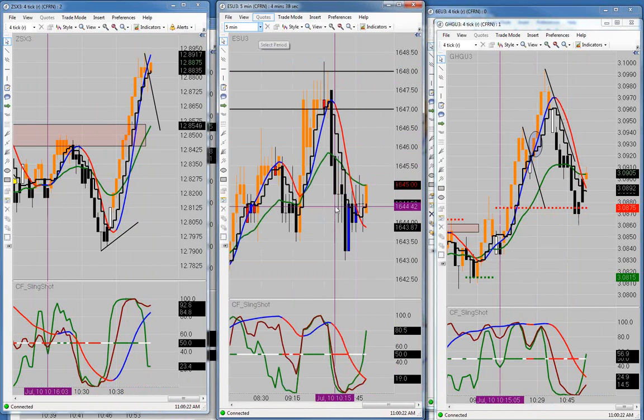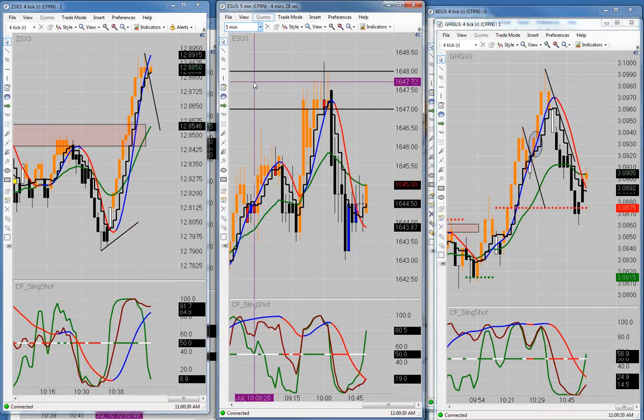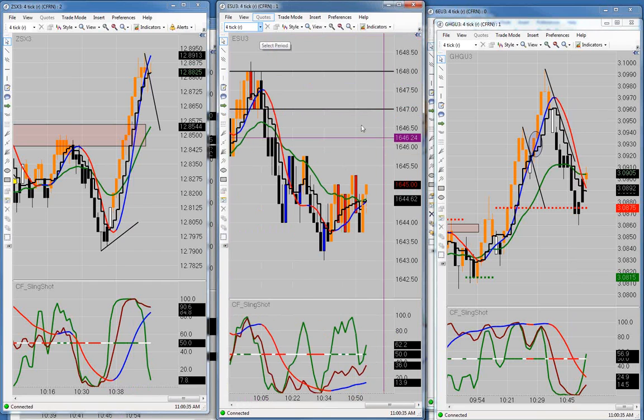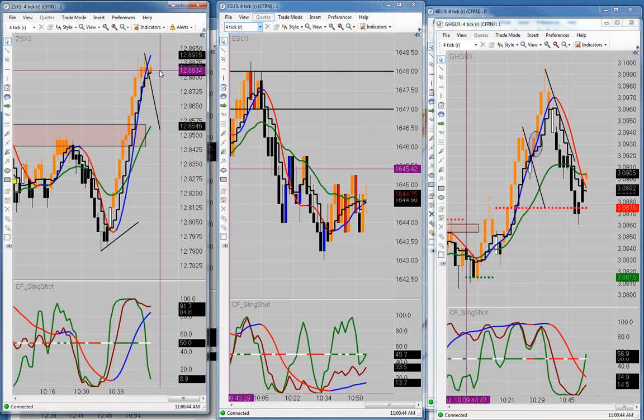Now, on the ES, there would have been a short trade back here. If you were ignoring the fact that the Russell is in a zone, then there would have been a short trade back here on the ES. But I'm not trading any of the indexes right now because they're going back and forth with the zones.